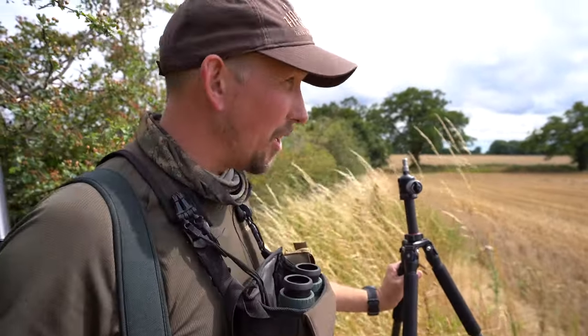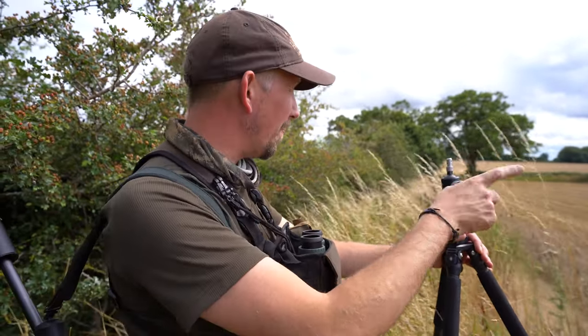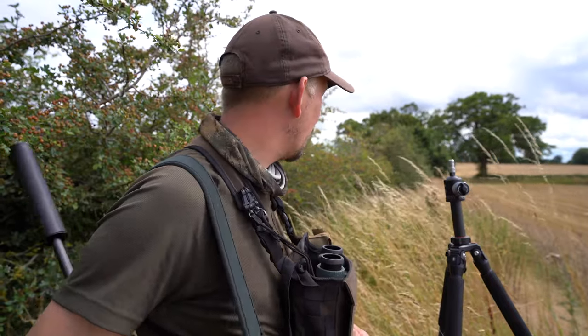We'll just tuck in this hedge a little bit and just have a call for a few minutes, see if we've got anything in this bottom ditch line that might come out to us.